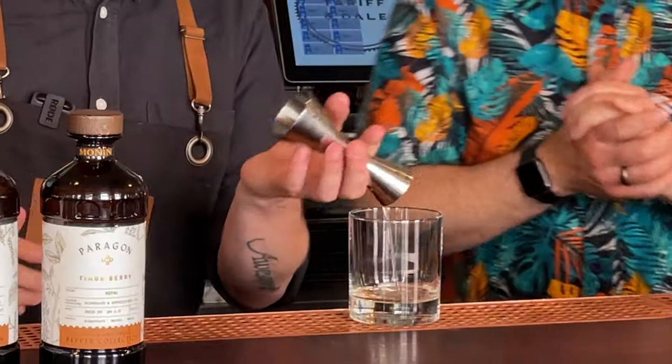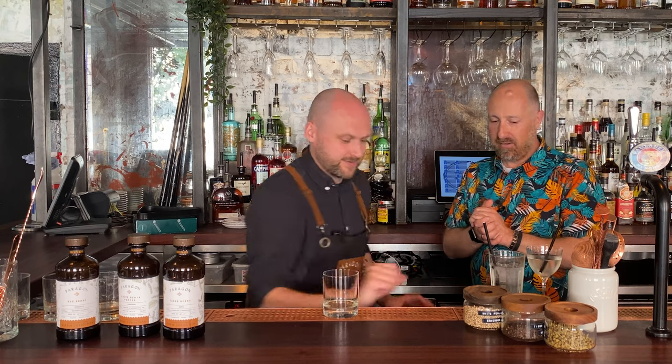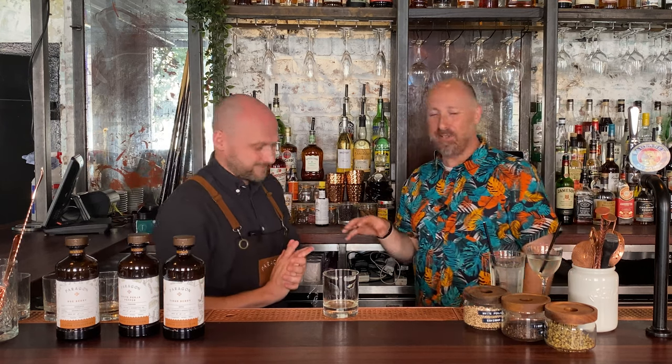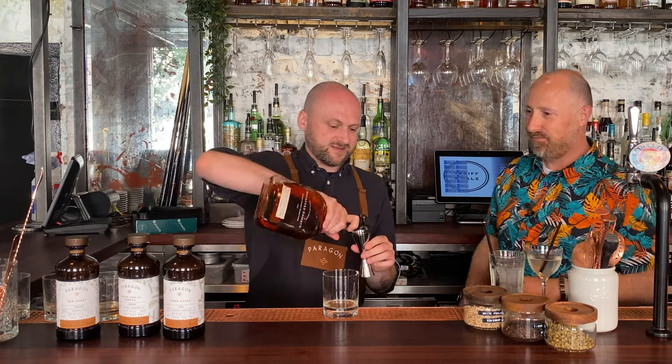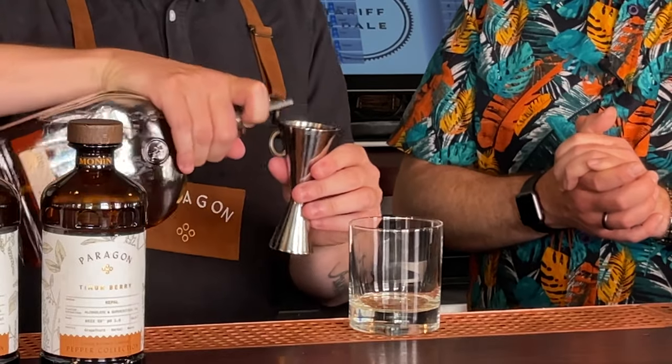So again, with an old fashioned, I spent 4 years of my career working as a brand ambassador, telling people how to make old fashioneds consistently and quickly. So I'm a firm believer in using a syrup. We don't faff around with sugar cube and Angostura bitters. Oh my God, that's like 1980s, 1990s. Yeah, there's a lot of historical relevance in using a sugar syrup as well.